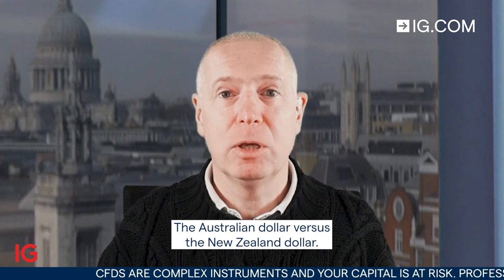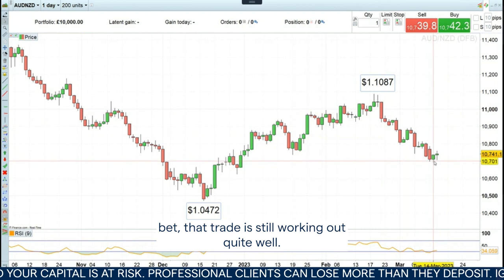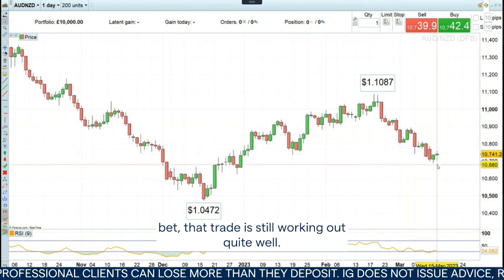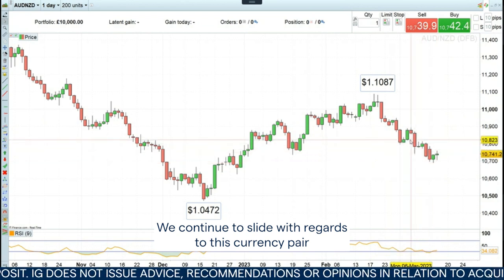Now, last week's trade was to go short the Australian dollar versus the New Zealand dollar. And as we can see here on the daily financial bet, that trade is still working out quite well. We continue to slide with regards to this currency pair.